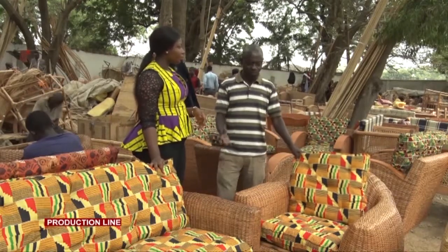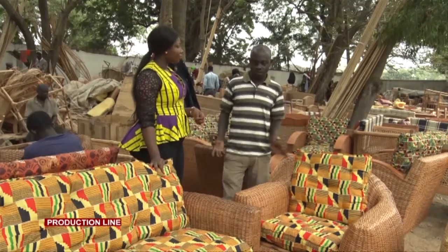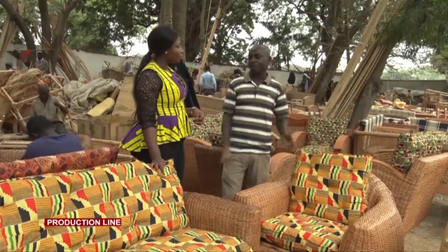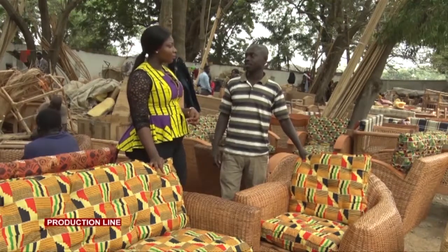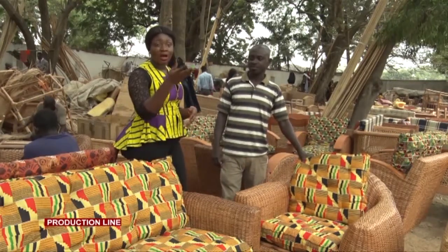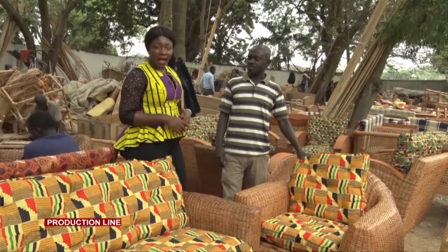Then we are appealing to government to give us a truck because we are an association. We have a big association here, so we want government to give us a big truck to go and get our materials from the village. They are also appealing to government to get them a big truck to be able to load the materials from the villages or the forest where they cut it from to bring it here to be able to produce these things. But I can't leave without asking him how much this costs.